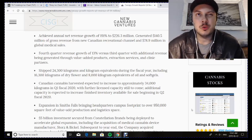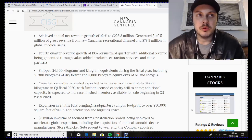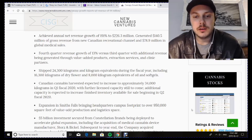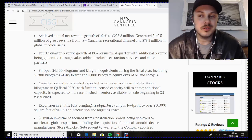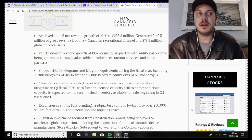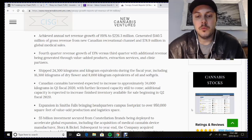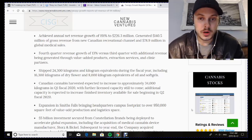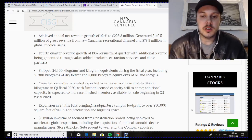Yeah, they didn't sell much. They sold about 2,700 kgs because it's either going to other provinces or they're going to extract it into edibles or infused beverage products, or stuff like that they're working on. So they're working on oils and stuff like that. So there has to be a reason why they didn't sell all that stuff, but they're working in other provinces, so they need to have that too. And they said they're going to double their revenues this next quarter.